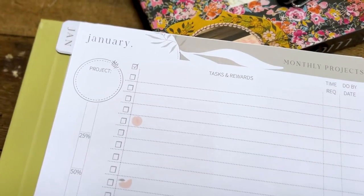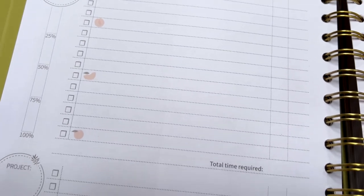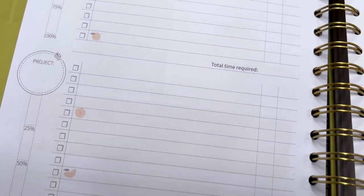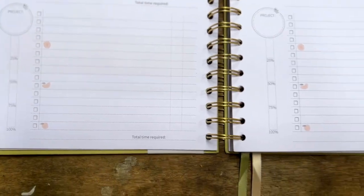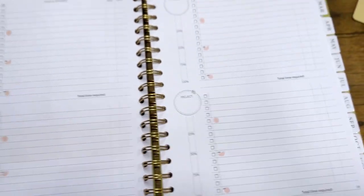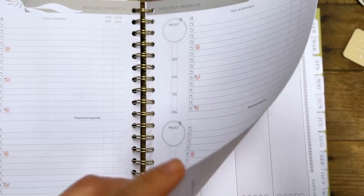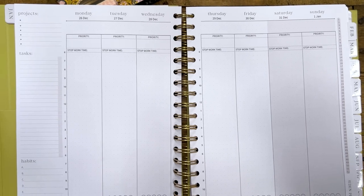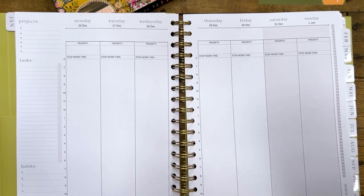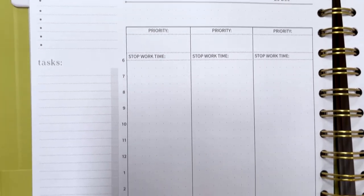So you have your four monthly short-term projects. These are just for the month, and you break them down into steps, and you've got the breakdown of the time and the date you want to do them by. It really helps you to take your larger project and break it down into chunks. And I have found this so incredibly useful. I have used them and loved them all of the last year. Really, really helpful. I love it.